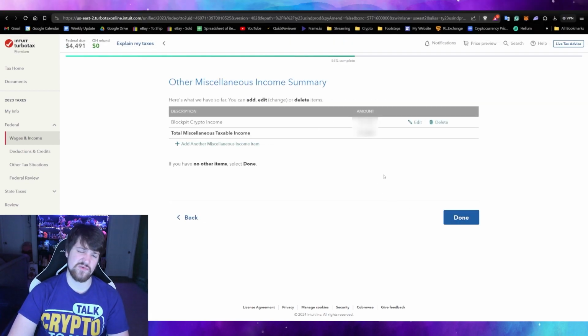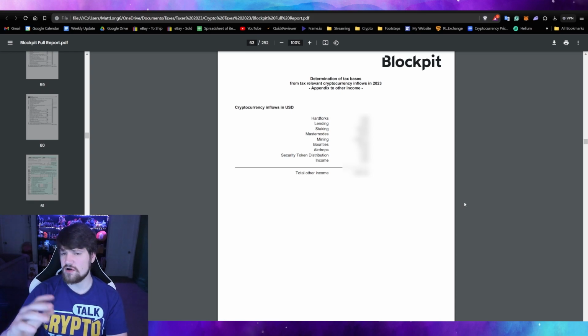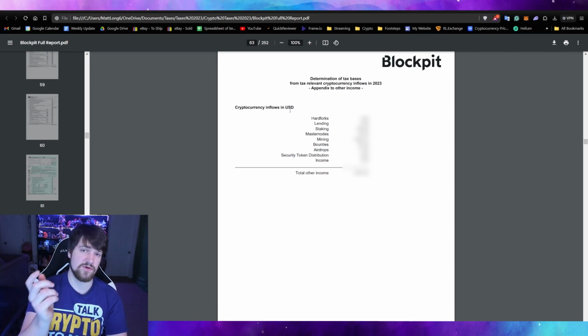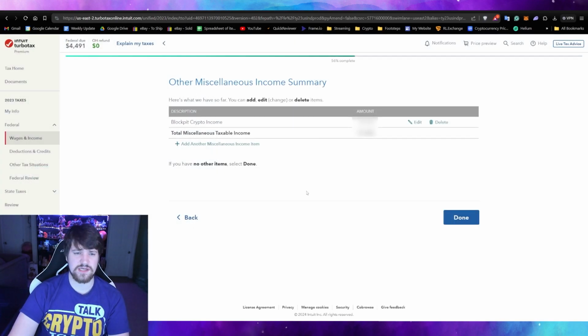Now, if for some reason you would like to break this down even further, you can go ahead and go back to your Blockpit's full report. And then if you scroll down, you will eventually find in the middle of all your reports your cryptocurrency inflow in US dollar. Here it's going to break down your other income that you classified when you were editing Blockpit earlier. So you'll see hard forks, lending income, staking income, master nodes, mining income, bounties, airdrop, security token distribution, and just normal income. And then that number that we found earlier should be right here as well. So now that you inputted your Blockpit crypto income into TurboTax, you can click done.